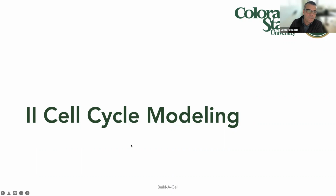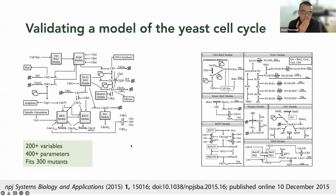So the goal of this project was to validate and expand a model of the yeast cell cycle that had been developed over the last 20 years by John Tyson and his students. The latest version of this model had been published in 2015. It was a very large model. There were more than 200 state variables, close to 500 parameters.